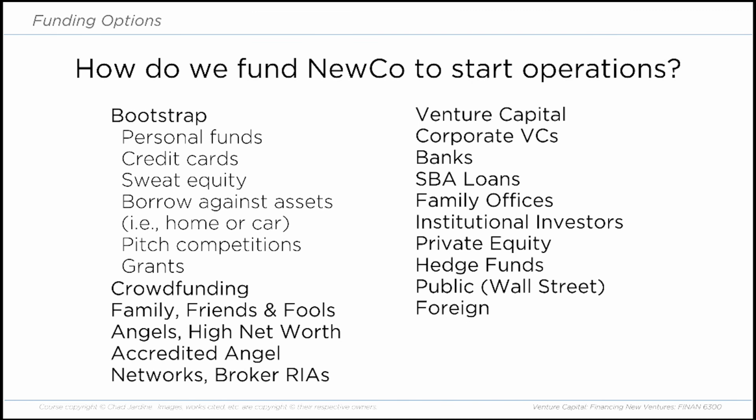Of course, venture capital is an option, including the ever-growing number of corporate VCs. These are venture investors that are formed as an investment arm of a company. For example, Google has Google Ventures, Intel has Intel Capital, Salesforce.com has Salesforce Ventures, etc. In 2016, there were about 200 active corporate VCs in the country.